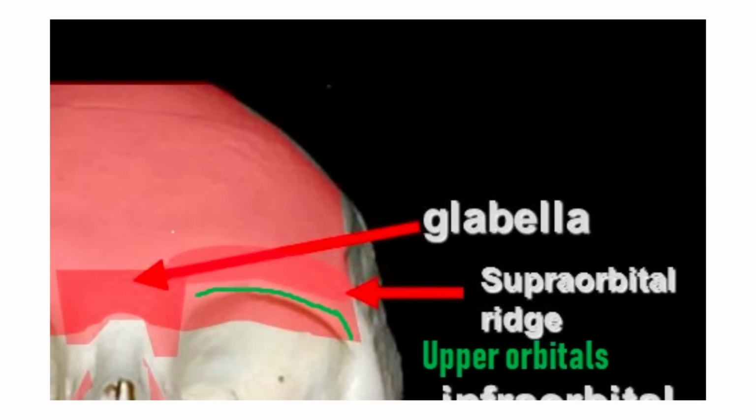Hunter eyes are not created by the brow ridge. In fact, the brow ridge is just a small part of the overall picture. The most important area is the upper orbitals, which sit 1 to 3 millimeters beneath the brow ridge and determine whether your upper eyelids are exposed or not.